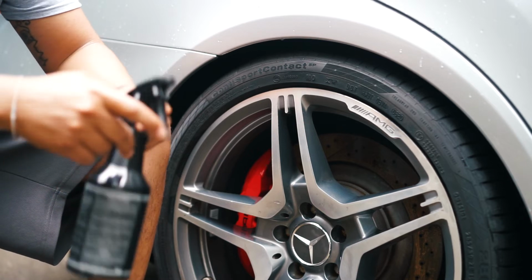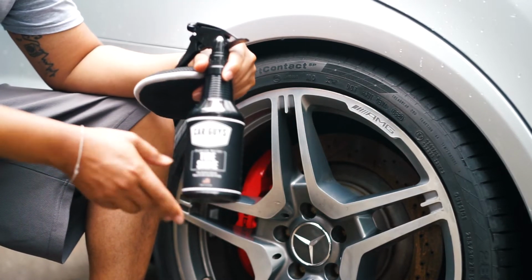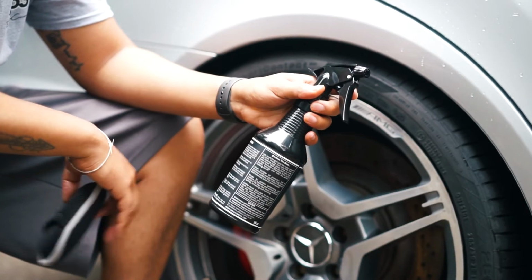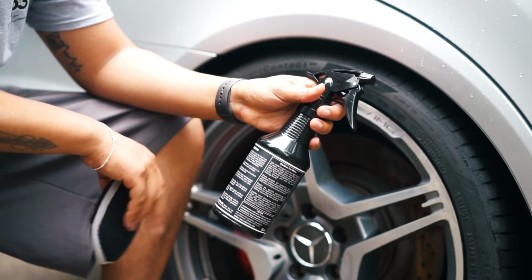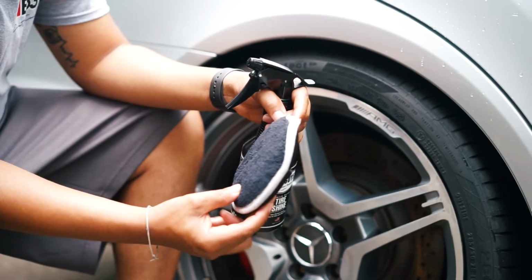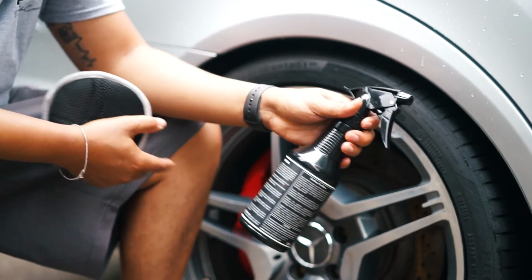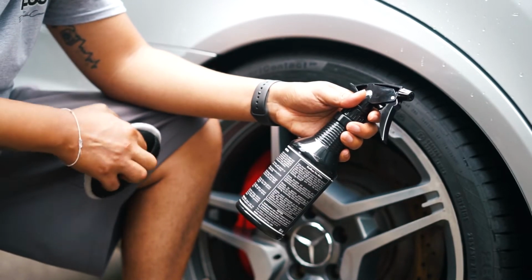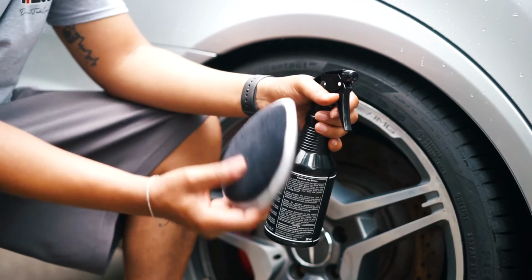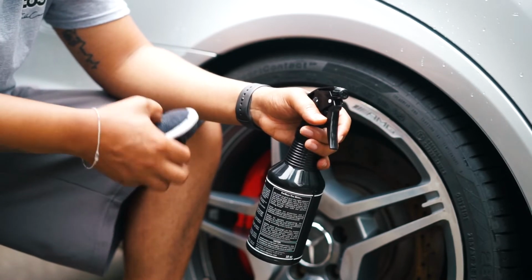All right, so the first product we're going to use is by Car Guys. It's the Professional Detailing Tire Shine. It's supposed to be easy on. Per the instructions, you shake the bottle, of course, and apply it on the included applicator. So that's a nice thing to come with this. It has its own applicator. And it says here that for more shine, spray it directly onto the tire. For less shine, you spray it on the applicator, apply it, wait 10 minutes, and then wipe off the excess tire shine.